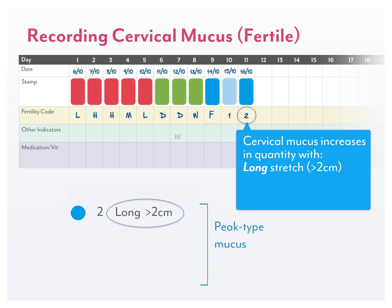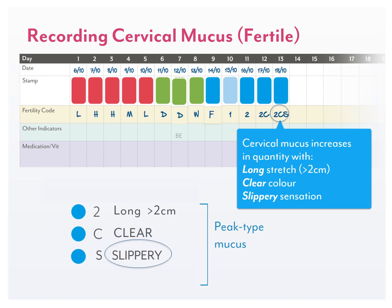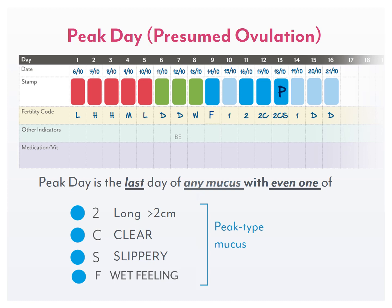As estrogen rises, mucus becomes more abundant, stretchy, clear, and slippery. The peak day is the last day of any mucus with even one of the qualities: long stretch, or clear color, or slippery sensation, or wet feeling. Any one of these is peak quality. The app will pick your peak automatically, but with paper, you really need to know this.